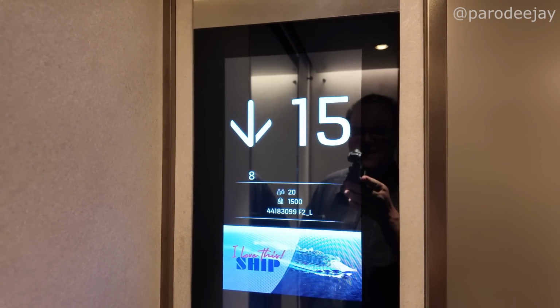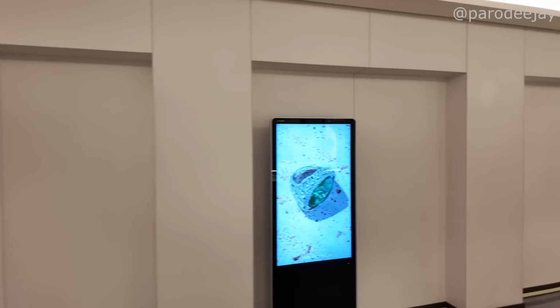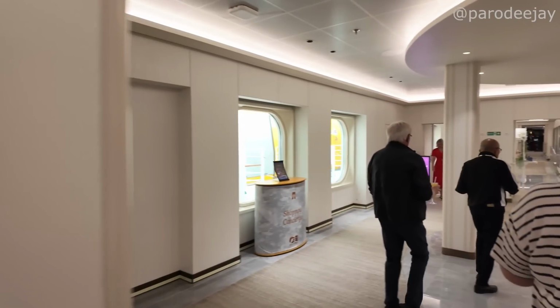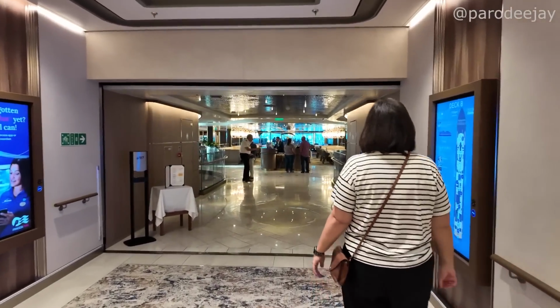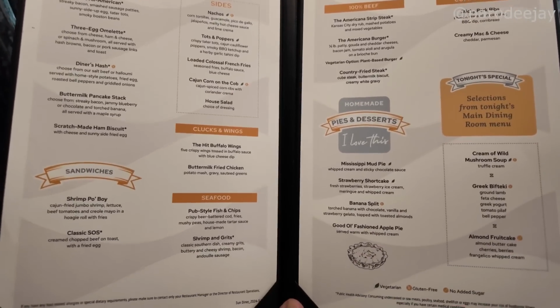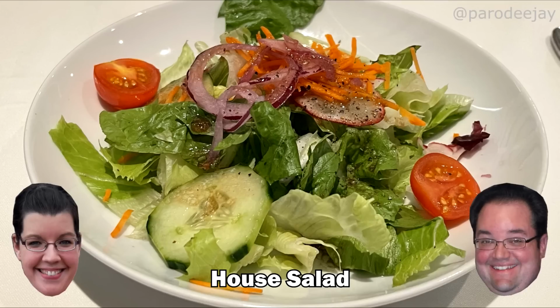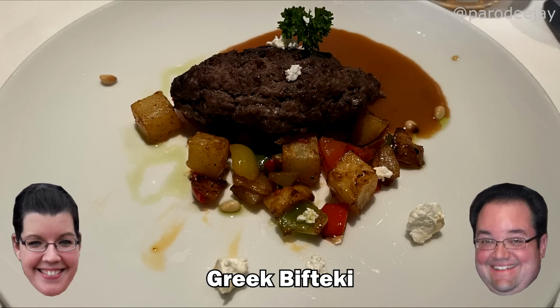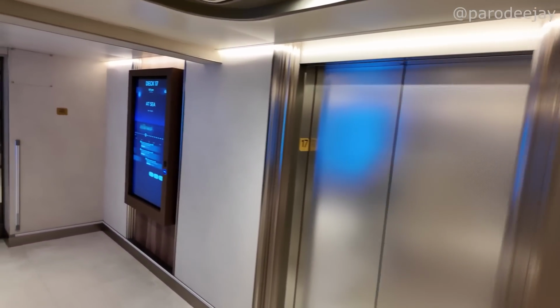So it's time for dinner. I think we're going to go to deck 8 and check out the casual dining room again. We're in the 7 o'clock hour now, so we figure that dining room is probably going to be the least busy. Looks like our instincts have paid off. So same menu as we had before, of course, except for the ever-rotating selections from the MDR menu. We are done with dinner.